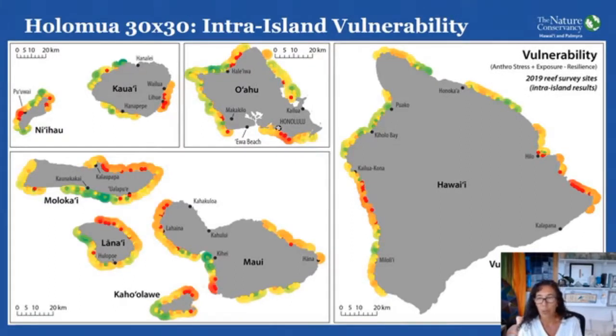Now, if you look at Oahu on this slide of intra-island vulnerability, you'll see that there are areas that are more or less vulnerable than other areas on Oahu. You'll see the same pattern on the west coast of Hawai'i Island. This is important because the 30 by 30 goal is both statewide and island-wide, meaning we want to include 30% of areas in networks on all islands to ensure representation and replication across the state. This new information on intra-island vulnerability allows us to do that.